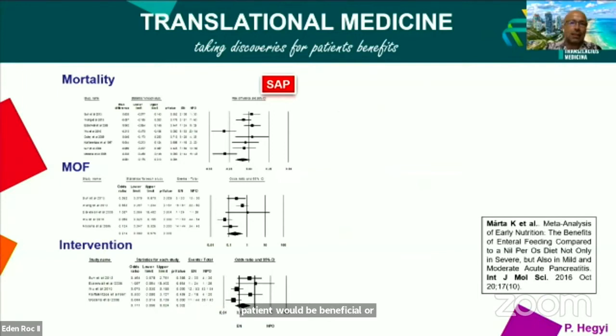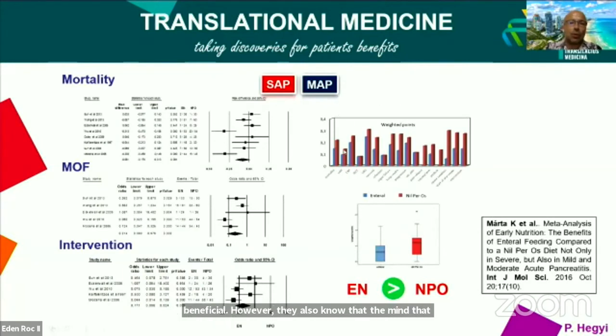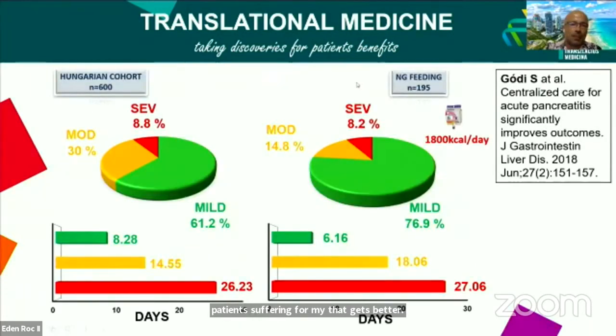So Katalin Márta, in our work group, did a meta-analysis looking at whether, in severe acute pancreatitis, starting feeding in the first 3 days would be beneficial for the patient. And it was very clear that in all primary endpoints, giving early feeding was beneficial. However, we also looked at mild acute pancreatitis, and we found that if we looked at surrogate endpoints in the analysis, even patients suffering from mild acute pancreatitis get benefit from early nutrition.